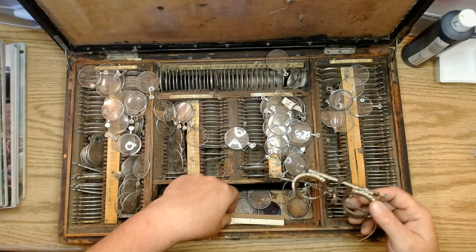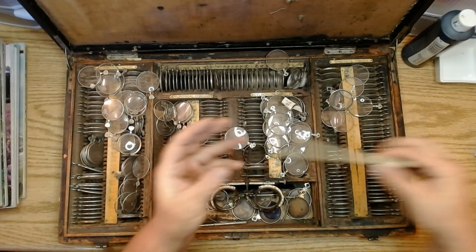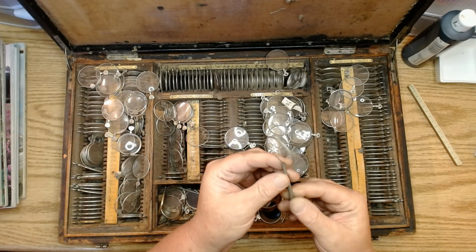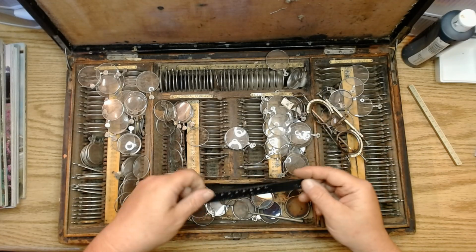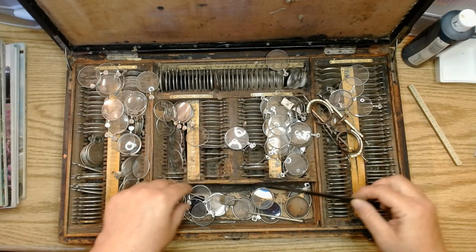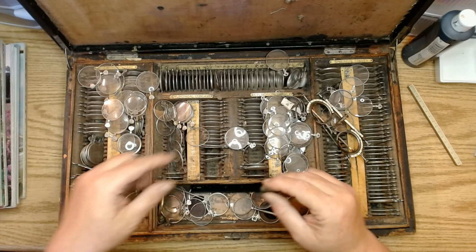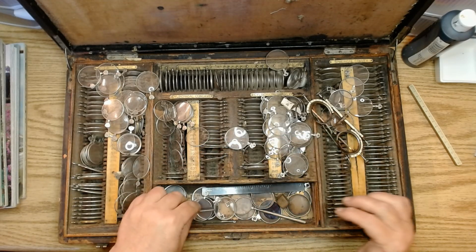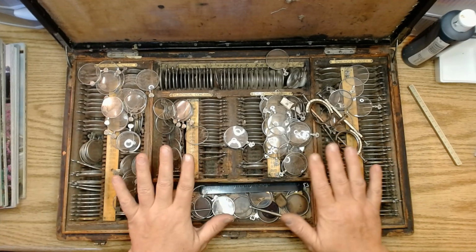And then there was like a little ruler in there. I love this little ruler. This is going to be on my desk. So you just never know what you're going to find when you buy something like this, because the optometrist could have had all kinds of different things in here. There's another little ruler. This one's kind of cool. Right, this is like an eraser. It's like an old eraser. So yeah, anyway, this old optometrist kit, and there was some paper ephemera in here too.